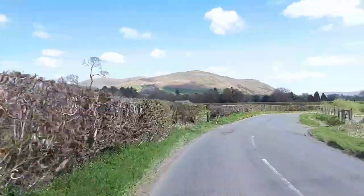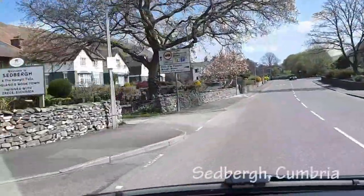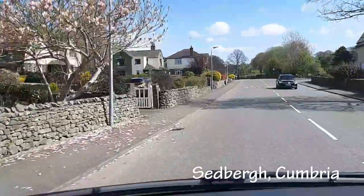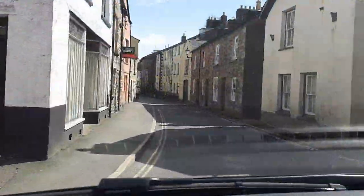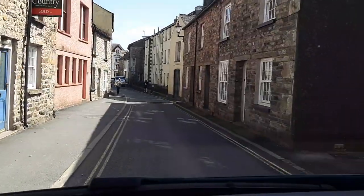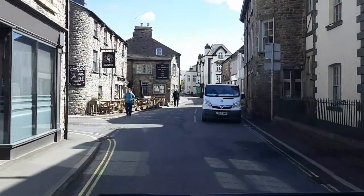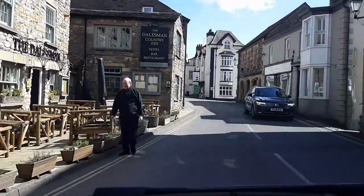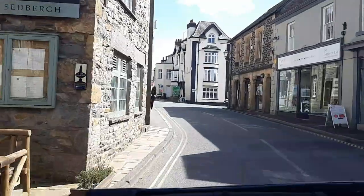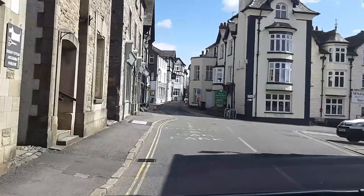By lunchtime, we arrived in the small town of Sedbergh in the county of Cumbria, just south of the English Lake District. It's another very attractive little market town, and it was an important trading place from at least the 13th century, owing to the confluence of four rivers and the merging of some ancient trading routes. In 2003, the town took on the role as a book town, which was a way of encouraging visitors back to the area following the terrible outbreak of foot and mouth disease in 2001.